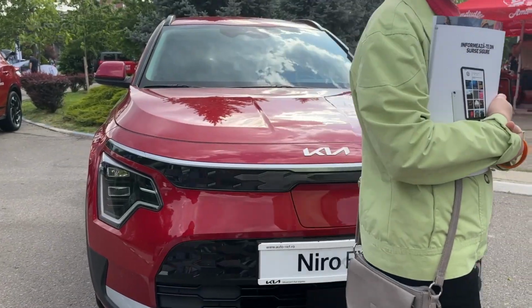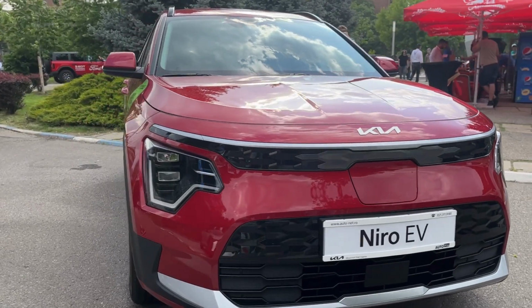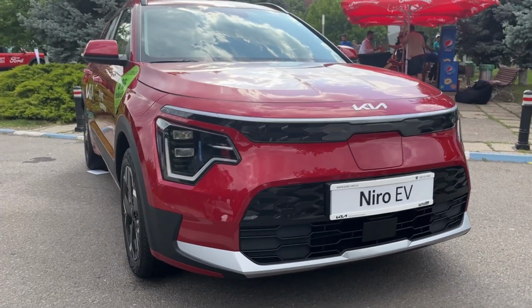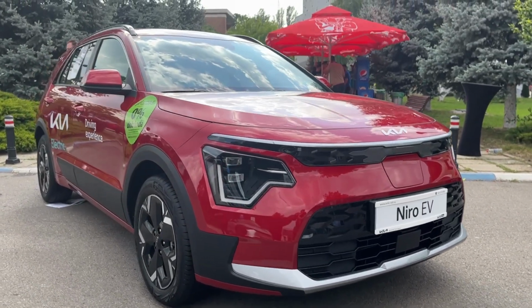All these elements combined make the 2023 Kia Niro EV a well-rounded package, offering robust features, design innovation, and practical benefits in the increasingly competitive electric vehicle market.